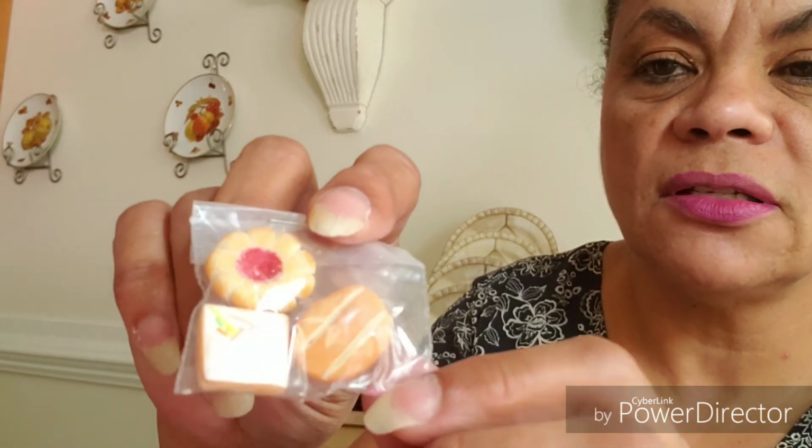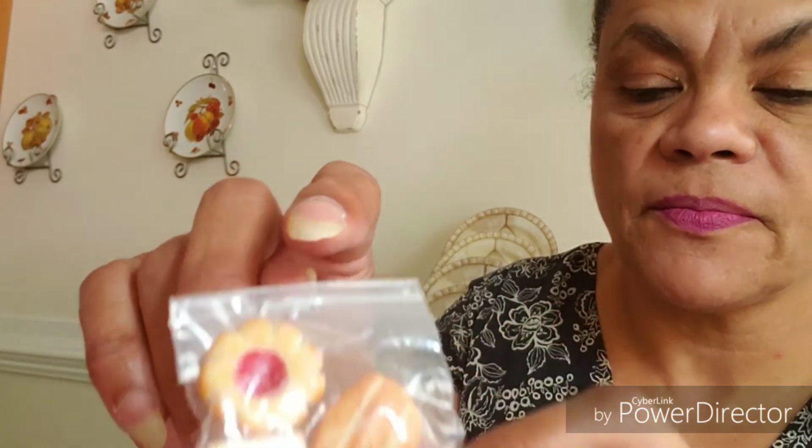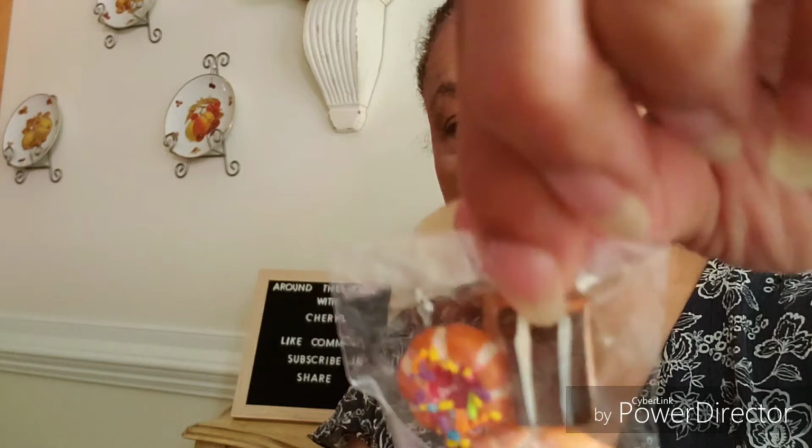Oh, she gave me some miniature food. And one looks like a cookie. And I'm not sure what this one is. Looks like some bread. And that's a piece of brownie or a pie with the sprinkles on it. Can y'all see that? It's a little blurry. Oh, and there's another piece of bread and one of those cookies. That's cute. And another piece of bread and some more desserts. So those are super cute.